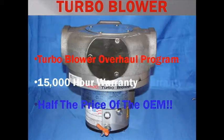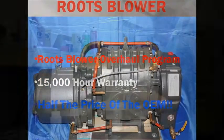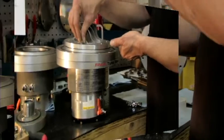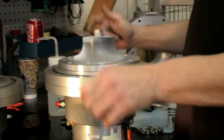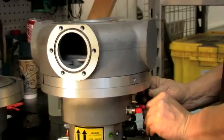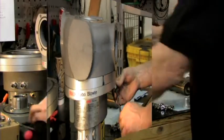Laser Experts is the only source for time-tested, reliable, reconditioned blowers and pumps. We have spent considerable time and money to ensure our rebuilds last and improve them in every possible way. With over 500 units rebuilt and running, and a lower failure rate than the OEM, we are so confident in our products that we offer an unheard of 15,000-hour warranty and replacement period. Higher quality, lower cost, and longer life.